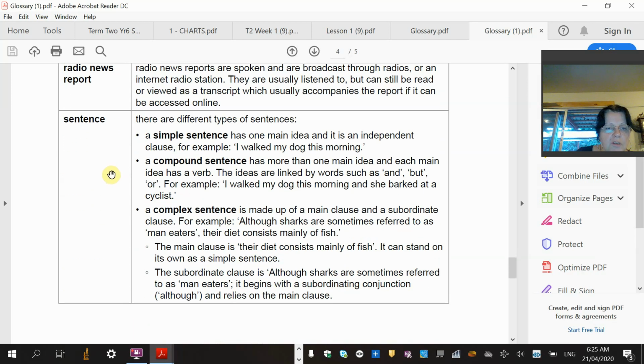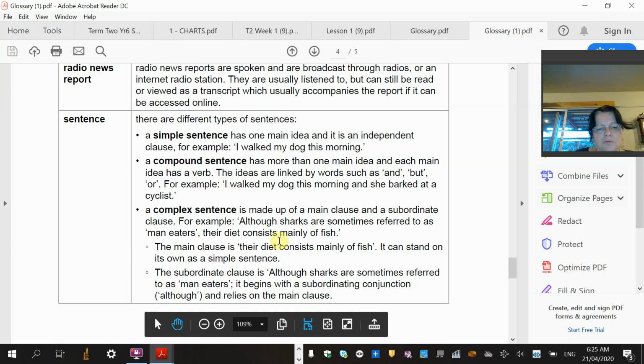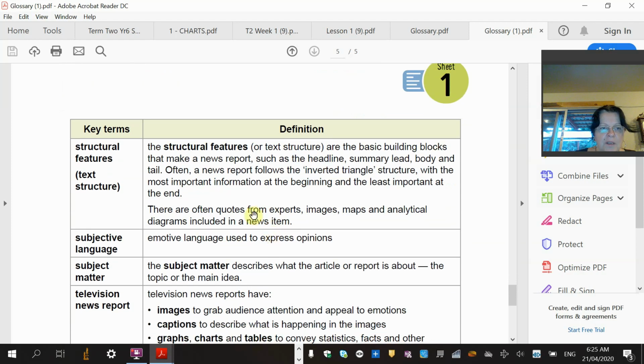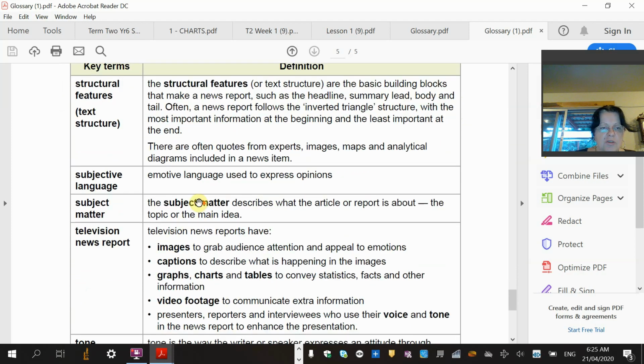Radio news report, and this explains sentences. We know this, we've gone over this. A simple sentence, I walk my dog. A compound sentence is when you add in as, but, or, and a complex sentence uses those wonderful joining words, however, although, because, and we try and use those. The structure, which we talked about straight up.